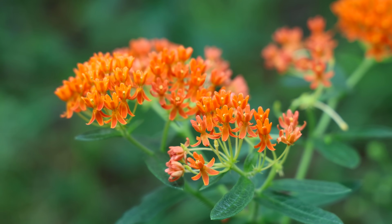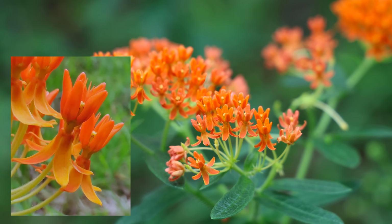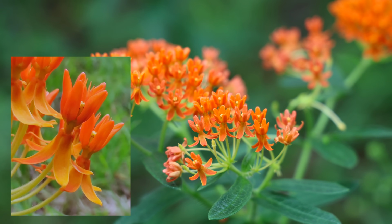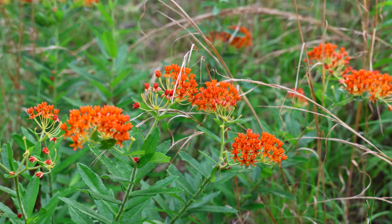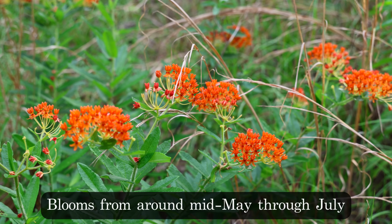So this species is first identified by its orange flowers, which, like other milkweeds, have 5 recurved or downward facing petals, and then a 5-parted crown-like corona that points upward. Depending on your exact area, flowers for this species will start appearing around mid-May and peak in June or around July. That's the typical pattern for this species, but it will depend slightly on where you live.